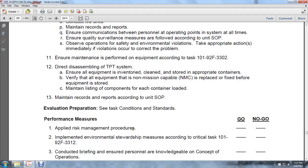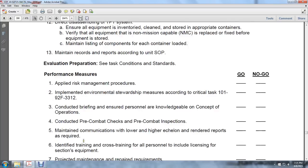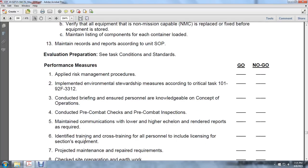See task condition standards. Apply risk management procedures as a performance measure, go or no go. Implement environmental stewardship according to critical task 101, 92, F 3312. Conduct briefing, ensuring personnel knowledge of the concept of operations. Conduct pre-combat checks and pre-combat inspections. Maintain communication with the higher echelon, rendering reports as required.